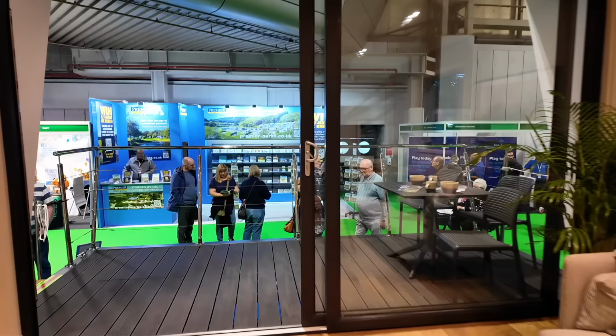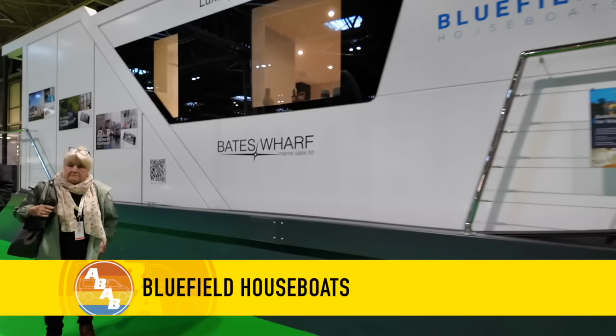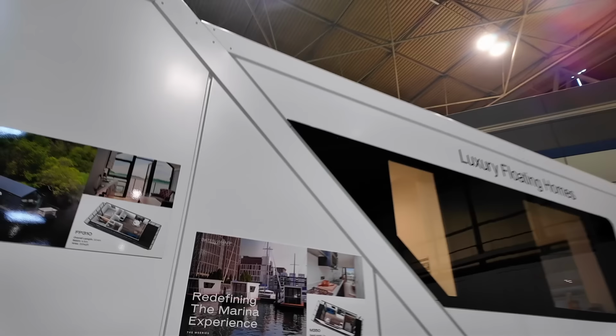Obviously you've got a deck either side, front and back, lovely big opening doors. But I don't know if you can see, we are quite a bit higher than everyone else. That's right, the clever thing about this is it's actually a floating house. So as you can see, you've got a hull underneath it, and it's designed to be put inside a marina, just like shown on the screen there.